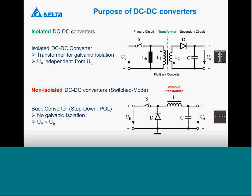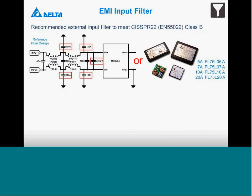For non-isolated DC converters, you find maybe the buck converter is very usual, or step down is popular. We call it mostly point of load, or short POL. There's no galvanic isolation, and the output voltage is always smaller than the input voltage. Yeah, this is a little bit about the basics of DC-DC converter.